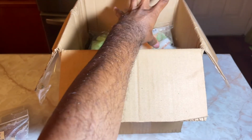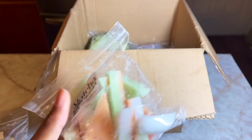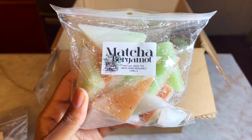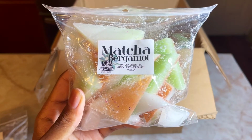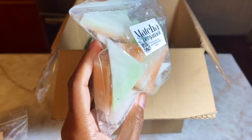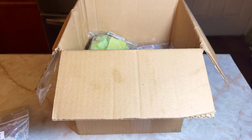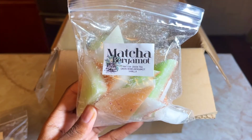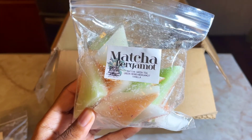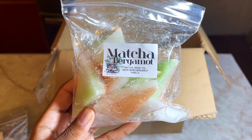Next we have, if I can get it out the bag, that would be great. This is matcha bergamot, which is matcha green tea, green herbs, and bergamot and vanilla. Nice earthy colors on this bad boy. Whoa! Oh, wow. It's earthy.